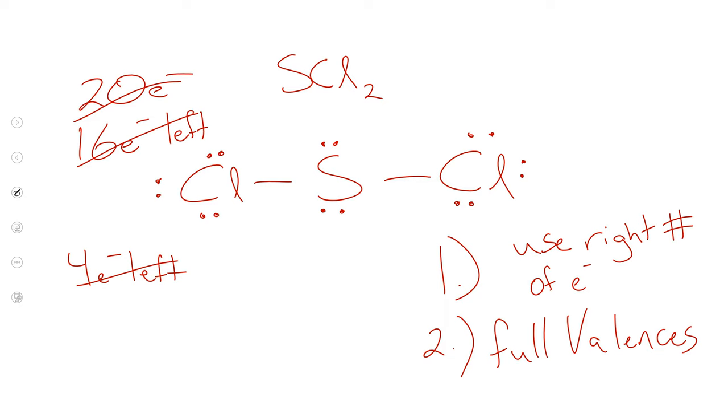It might not be the best one, but it is a valid Lewis dot structure. And these are kind of going in order of importance. The most important thing is use the right number of electrons. Then the next most important thing is does everything have a full valence?